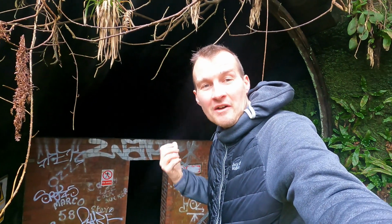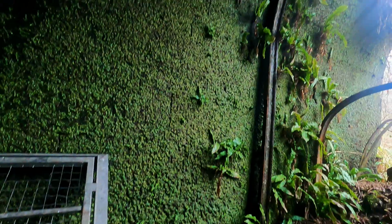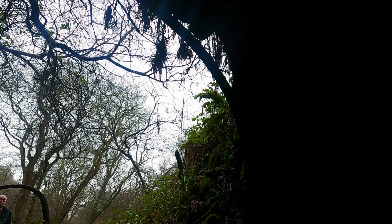Let's get the torch out and give it a good light up. It's almost like it's a jungle, like you're in the Amazon somewhere. So it is quite misty inside this one. Very crunchy on the ground as well. A red brick refuge on the left hand side. There's a few spiders' nests in there as well, so that's a little bit creepy. And that's the view going forward.